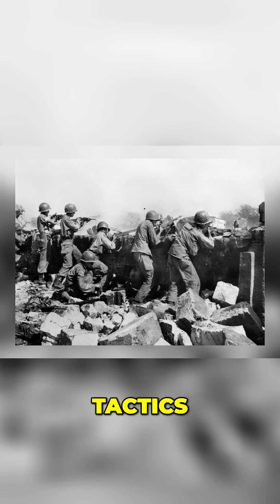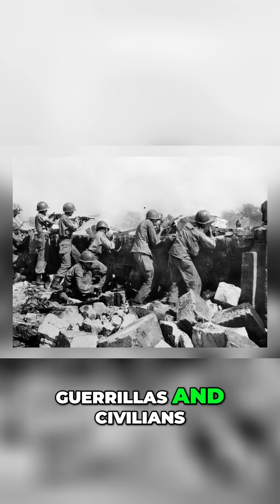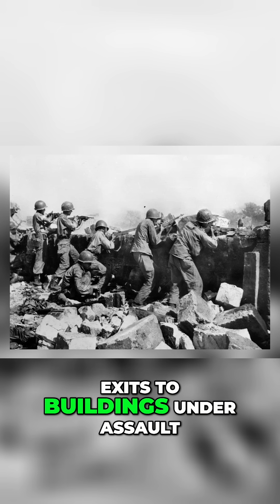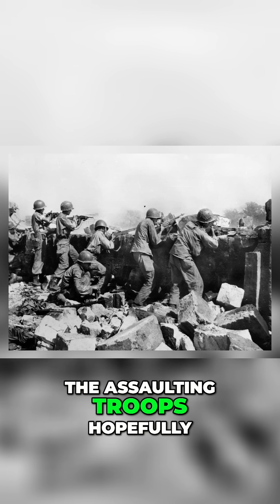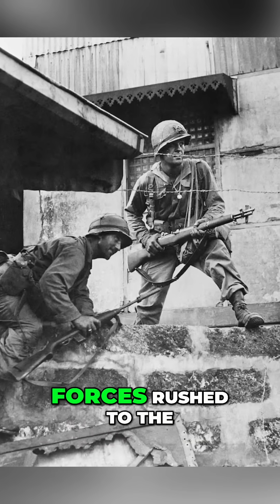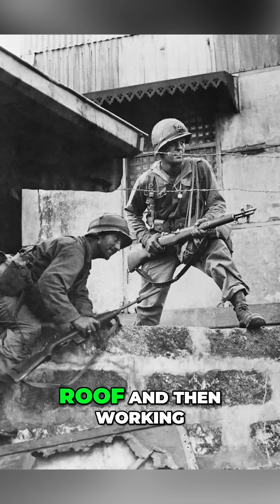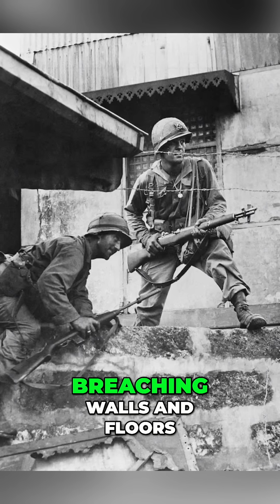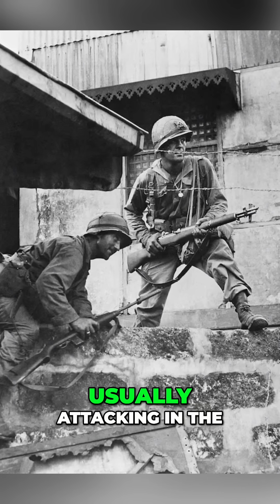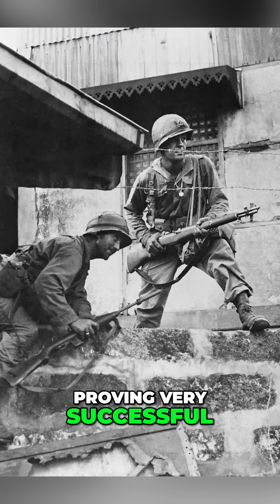tactics. With streets as boundaries, guided often by Filipino guerrillas and civilians, and leaving a team behind to guard the exits to buildings under assault, the assaulting troops hopefully followed by immediate reinforcements. U.S. forces rushed to the top floor, crossing from roof to roof, and then working their way down, breaching walls and floors to employ grenades and flamethrowers, usually attacking in the squad or platoon level, proving very successful.